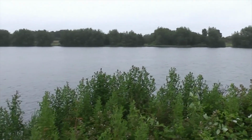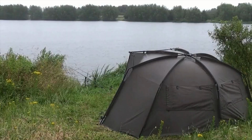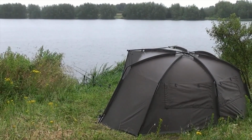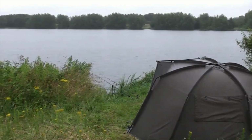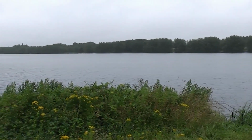And it was also the same area out here where the other 2 big ones in the water have been caught from. So, it does look like I'm going to probably hedge my bets in this area over the next few weeks. It certainly looks a good area. There's quite a few nice features out here.